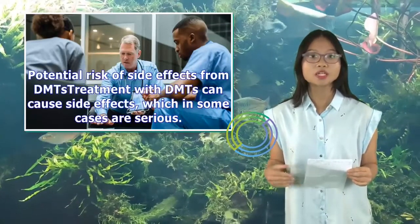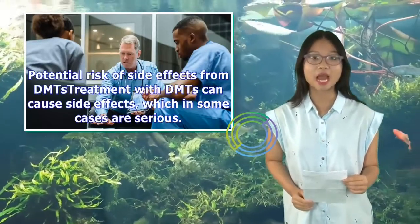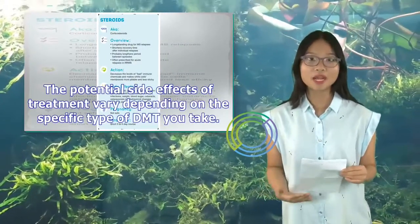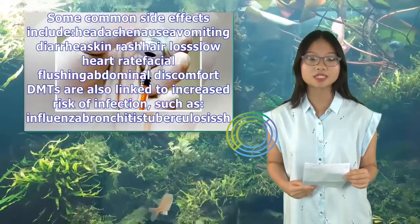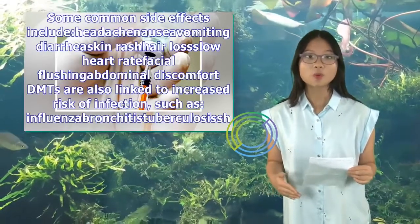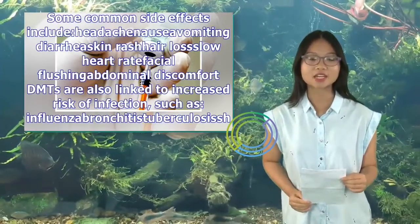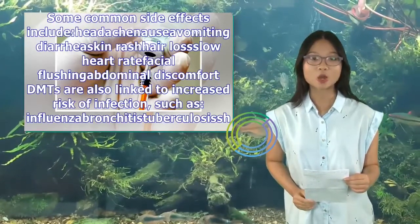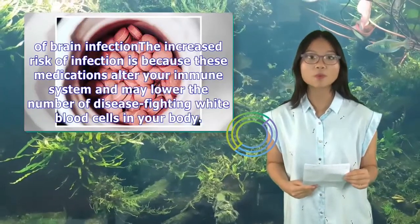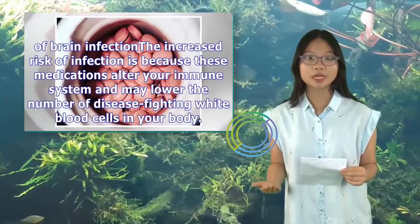Potential risk of side effects from DMTs. Treatment with DMTs can cause side effects, which in some cases are serious. The potential side effects of treatment vary depending on the specific type of DMT you take. Some common side effects include headache and nausea, vomiting, diarrhea, skin rash, hair loss, slow heart rate, facial flushing, abdominal discomfort. DMTs are also linked to increased risk of infection, such as influenza, bronchitis, tuberculosis, shingles, certain fungal infections, progressive multifocal leukoencephalopathy, a rare type of brain infection. The increased risk of infection is because these medications alter your immune system and may lower the number of disease-fighting white blood cells in your body.